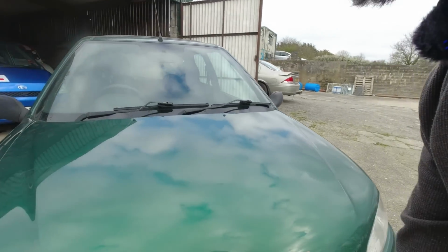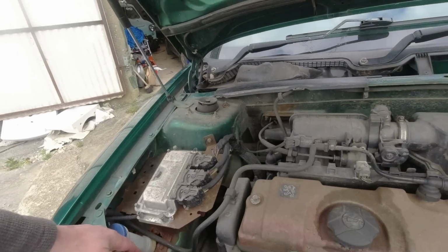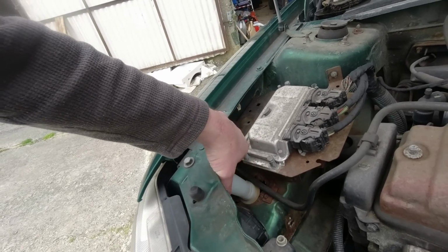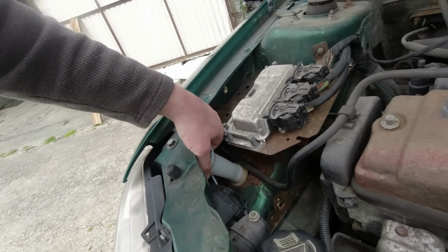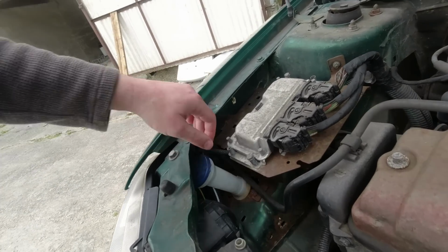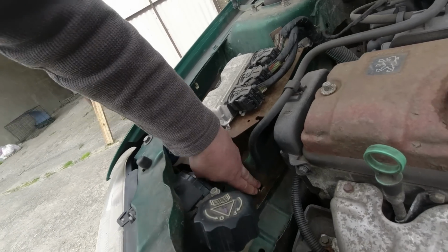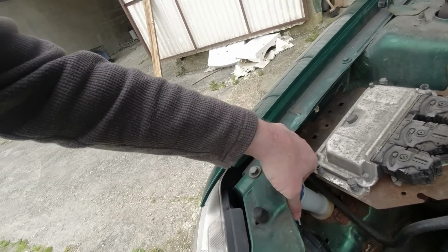Let's start with the bits I found most recently. I did have a quick look at here before I took it home, but I wrongly thought this bit of rot around here was just something that holds this in place, but no, that's the inner wing. That's the inner wing that's absolutely rotten. The washer bottle is just hanging around in the breeze down here. It's not actually attached to anything, it seems, and it's considerably crispy down there. It is very crispy indeed. That's still solid but looks scabby, but that is completely rotten.